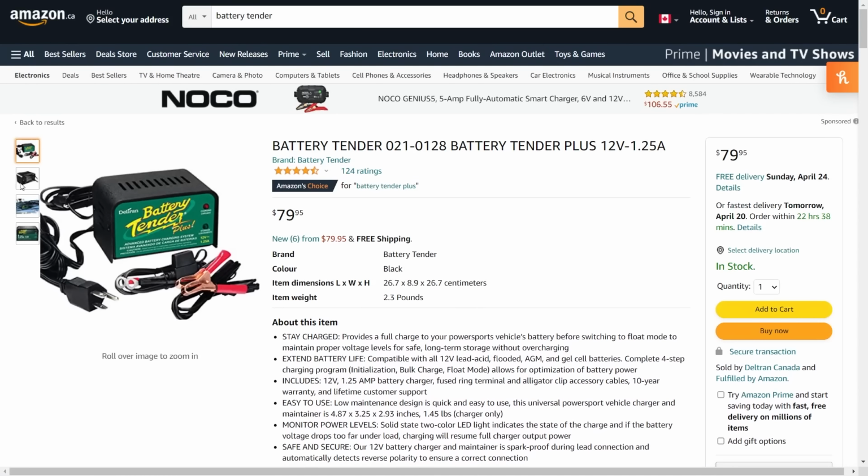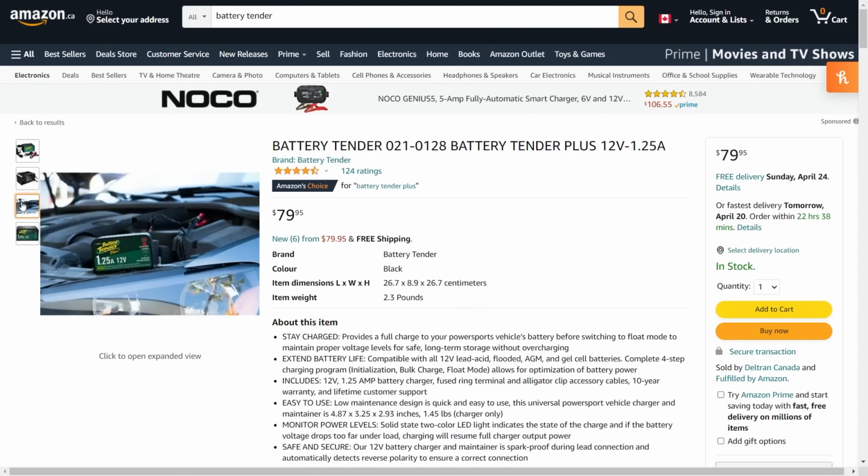The easiest way to prevent this from happening to you is by using a battery maintainer, like the Battery Tender Plus, which is a really good product. Basically, all you have to do is plug it in, make sure that it's on, and now you can leave your car sitting for a few weeks and not have to worry about having a dead battery.